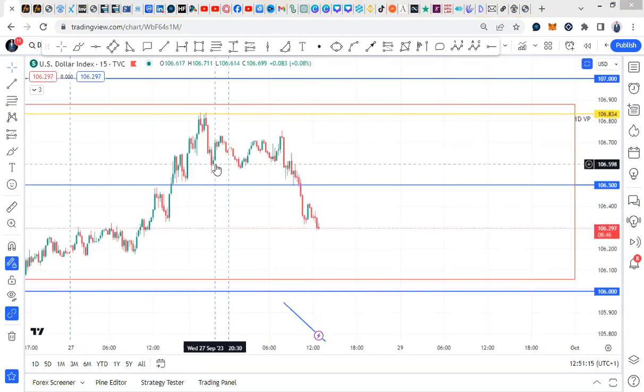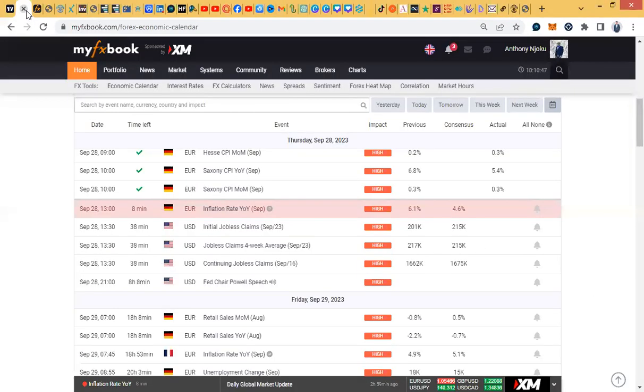So diving into today's live trading, we have a news event coming up in less than 9 minutes. That news event is the inflation rate year over year for the euro currency. So let's read a little bit about what inflation rate year over year is and how it can impact the eurozone currency.